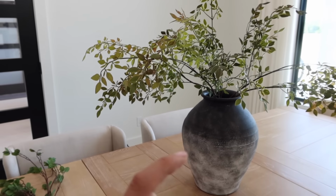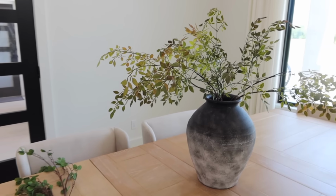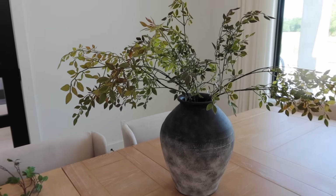I did go quite a bit shorter, like I was folding it, so this could go taller. I need to stick some foam down there so I can actually stick it in. I was trying to get it where it wouldn't slide around, but I feel like for the price and for the season, it's gorgeous, and you don't need a big vase for this. It could be done smaller. I just wanted to show you that you can have that high-end look for way less.